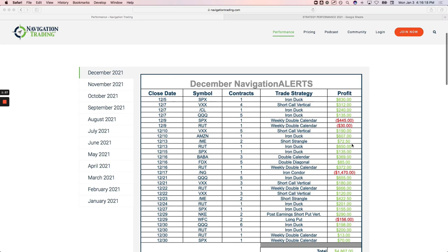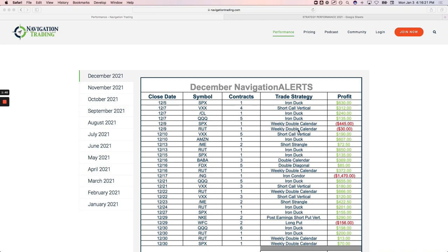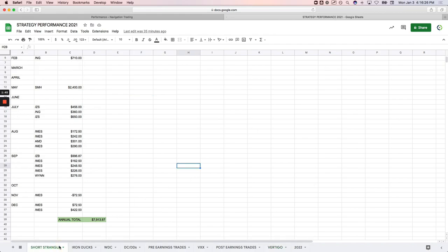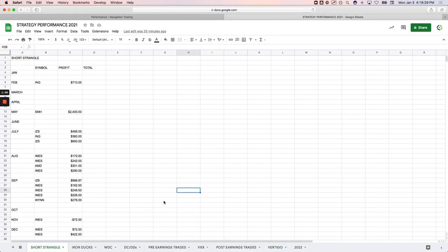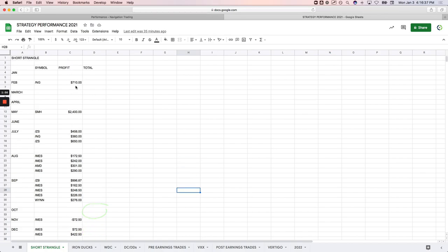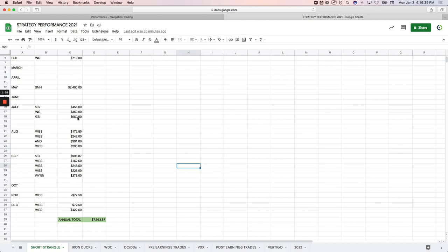So the other thing I want to talk about is I wanted to look at some of the strategies for the year of 2021. Starting with, let's look at short strangles, our most profitable strategy, a little over $7,900 in profits on short strangles. And we really didn't do too many in the beginning of the year. About mid-year, we started doing some of these long duration short strangles on the micro S&P futures, and we'll continue to do that. But the only loser we had on the short strangles was a little $72.50 loser. So really nice profits on the short strangles.